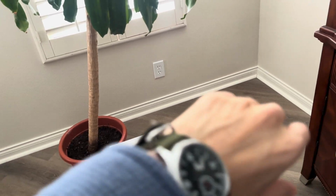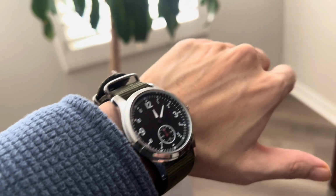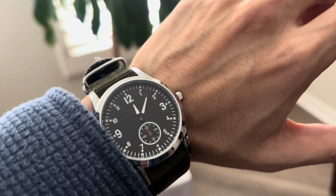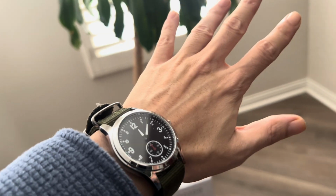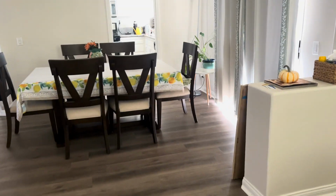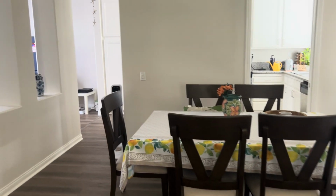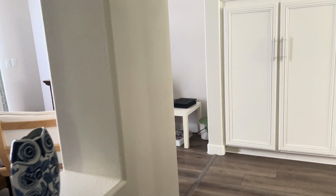But this is pretty cool. This is a mock Last of Us Joel watch. It looks pretty similar to the one that he wears, and you can get these on Amazon for $15, $20. Not very expensive at all. But yeah, that's where I'm gonna have my PS5 Pro.